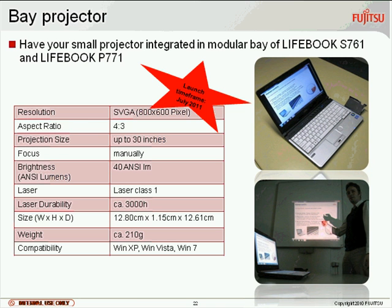You can see this in the upper right picture. The beamer, or the projector, is normally hidden in the bay, and you can just pull it out, switch it on, and then it projects the picture of your notebook onto a wall. There are some technical details here on this slide. It's 800 by 600 pixel resolution.